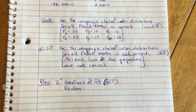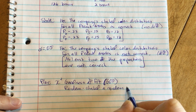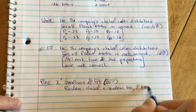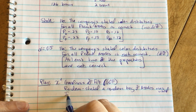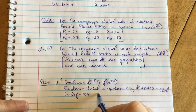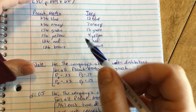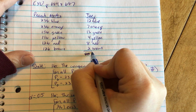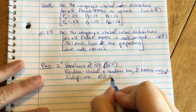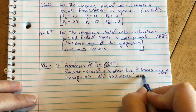Random: I think it said Joey bought a random bag, so stated, a random bag of M&Ms was used. Independence, our 10% rule. How many M&Ms does he have? We've got to total all this up. So he actually had 60. No, he didn't. He had 46 M&Ms. So for my independence, pretty sure there's more than 460 M&Ms, and thank goodness, right? And M&Ms are independent, relatively speaking.